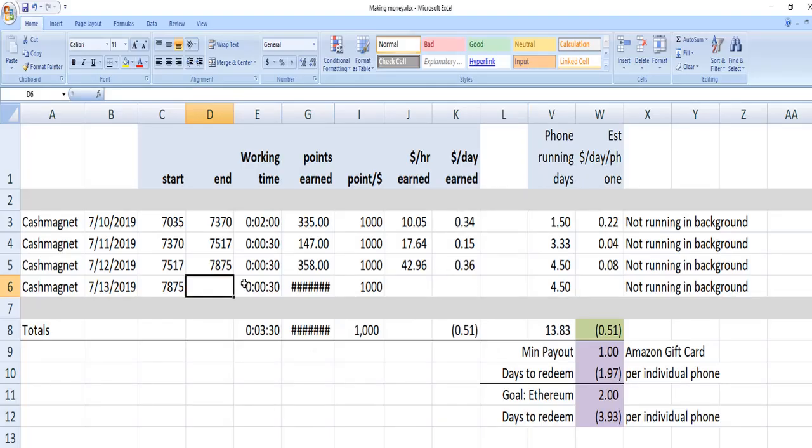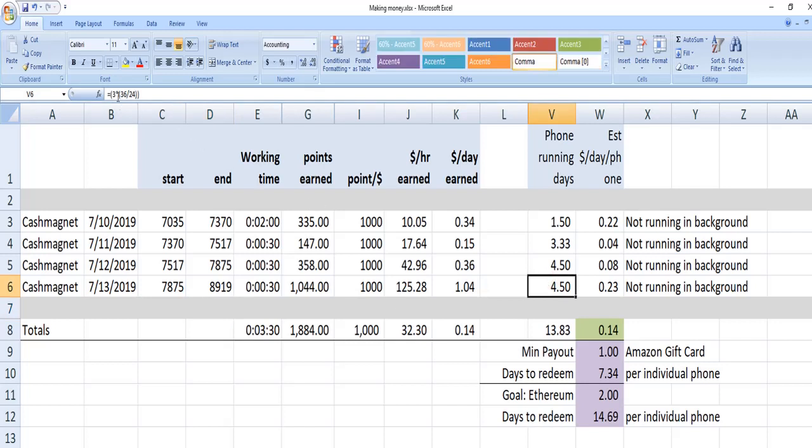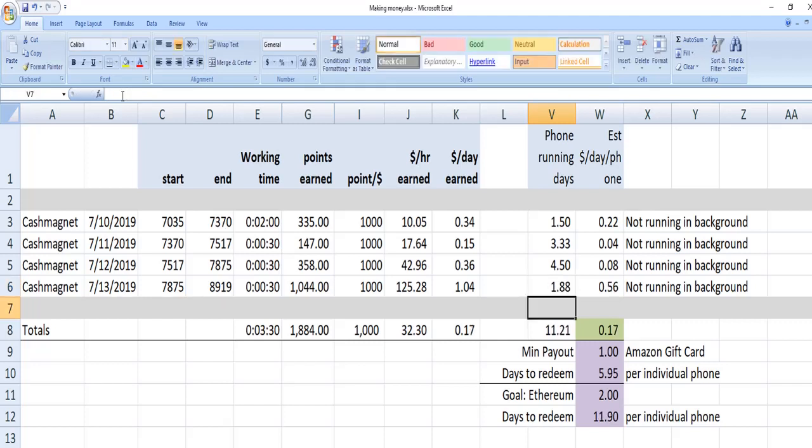And so here we are at the spreadsheet. We'll enter in what our current day is. We only ran 3 phones, and I ran them for the last 15 hours. So I made quite a bit that day, and the potential, if they were running a full day, would have been really good.